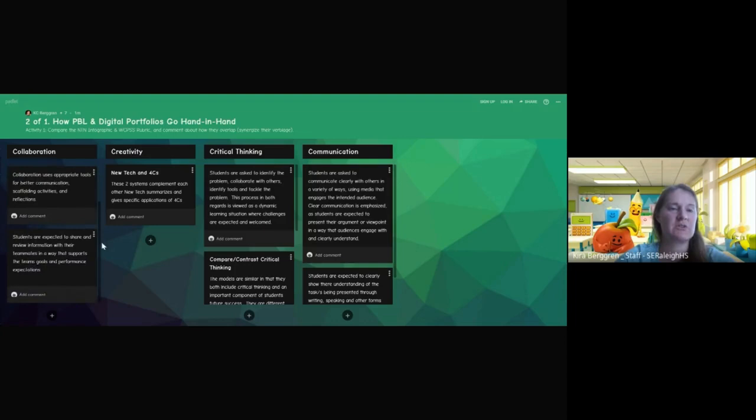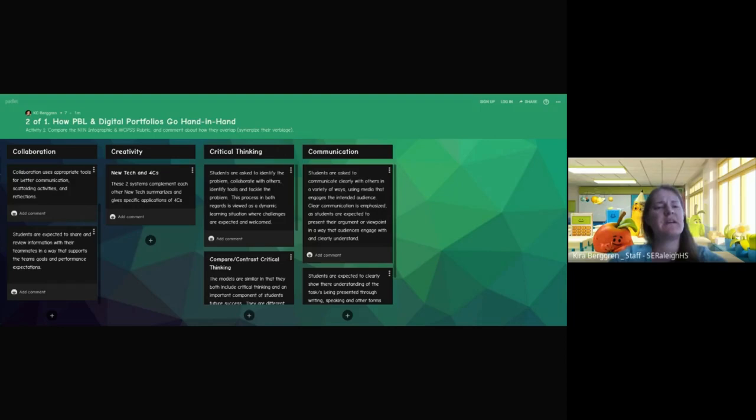Reviewing and sharing information with their teammates to support team goals and performance expectations, yes, and also adjusting their tone of voice to make it appropriate for their audience, or their volume level. Are they working in small groups or are they addressing the whole class? Body language is also super important here. What are you conveying if your eyes are closed and you're lying on your desk, or you're holding your cell phone in your lap and scrolling through social media? Are you truly engaged? Are you truly listening to your peers? Body language and our actions definitely convey a lot about our communication with each other.